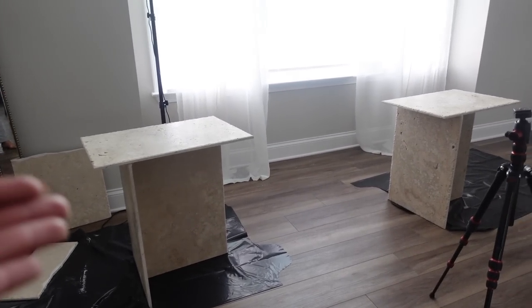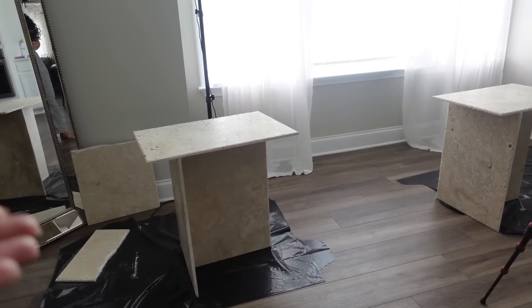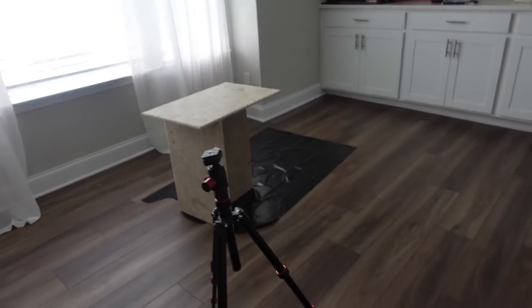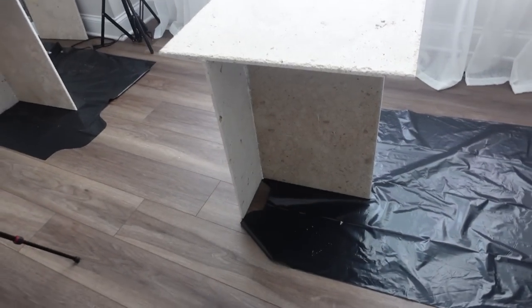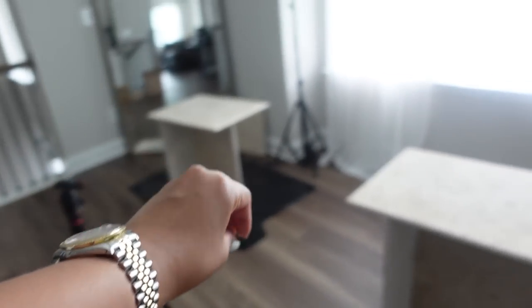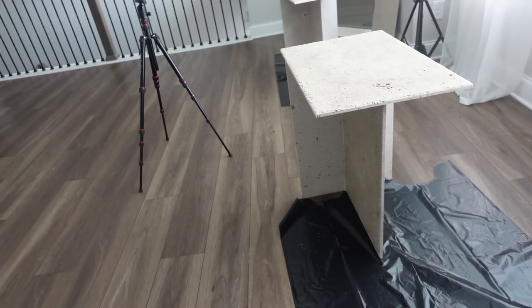Okay, now we have two perfectly symmetrical nightstands. I love them. This one's completely dry. It's definitely heavy duty, y'all. Like, this is heavy. I cannot believe this whole thing was only $30. $30. Girl, they look so good from the side.